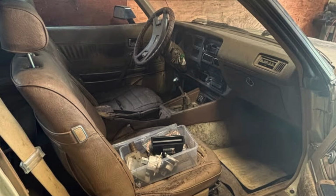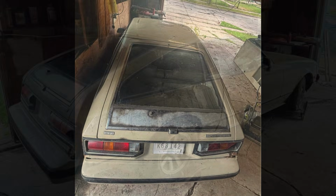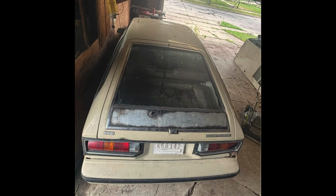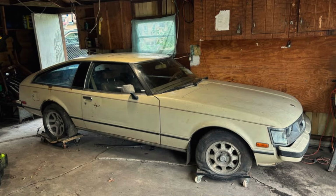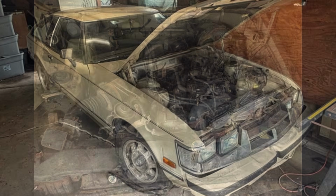The Supra no longer starts and will need to be transported on a trailer, although the tires still hold air for loading. The seller is also including original 1979 wheels, second-generation Supra wheels, a replacement front bumper, a driver's door, factory louvers, and several additional parts, making it a complete restoration project with a substantial collection of spares.